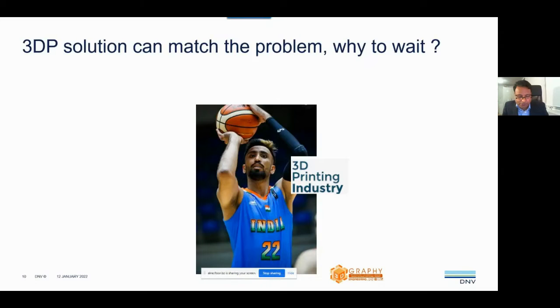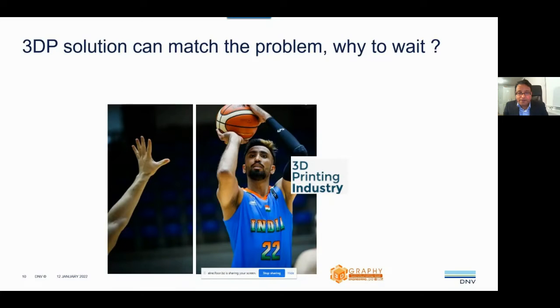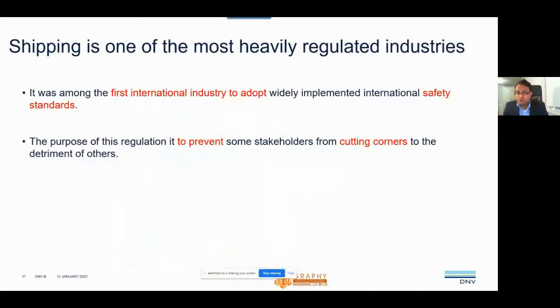It is very tempting for the makers to make parts and supply, but the ship owners cannot receive them. So what stops them? Yes, the regulations. Everything needs to be checked and vetted, because it's a very complex industry. So you need guidelines, you need compliance, you need standards, you need rules. Are they there? No. Currently, I mean, I'm talking about 5-6 years ago, it was impossible to even think.